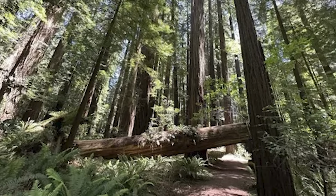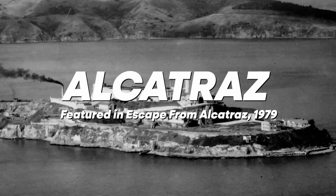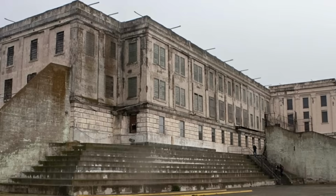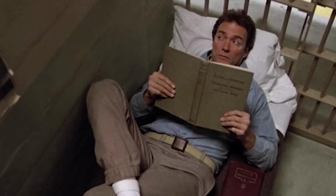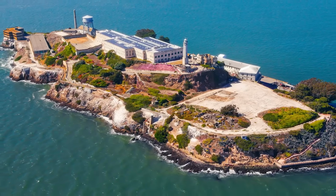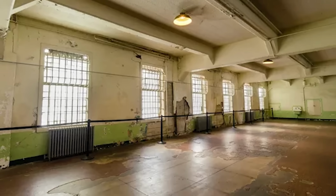Long before Clint Eastwood broke out of it on screen, Alcatraz was a real prison. Originally built in the mid-1800s to house military prisoners, the concrete main block went up in 1912, and the island served as a federal prison from 1934 to 1963. In Escape from Alcatraz, the prison was portrayed as harsh and inescapable. Today, Alcatraz is preserved as a National Historic Landmark and managed by the National Park Service. Visitors tour its lonely halls daily, walking the same paths as inmates and movie crews once did.